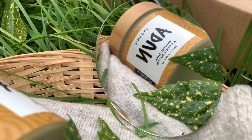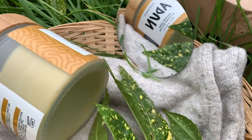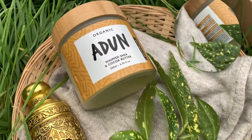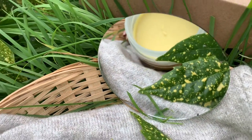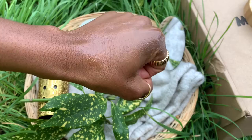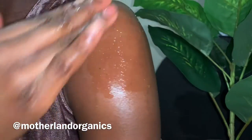Okay, so next up we have a famous one. I think we all must have one tub of shea butter somewhere, but you need to get the Motherland Organics Adun. Their version is whipped shea butter and cocoa butter. Smells amazing, guys. Come on, look at this color. So vibrant. And the best part of it is when it's applied to the skin, it leaves such a beautiful radiant glow. It's so nice. Come on, see this glow.